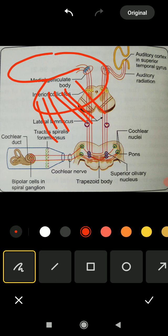To be more specific, it reaches the superior temporal gyrus, this area. Superior temporal gyrus, this area it will end up. The upper portion of the temporal lobe. Superior temporal gyrus is the primary auditory cortex. Area number 41 and 42 according to Brodmann. So this superior temporal gyrus receives any kind of auditory information.